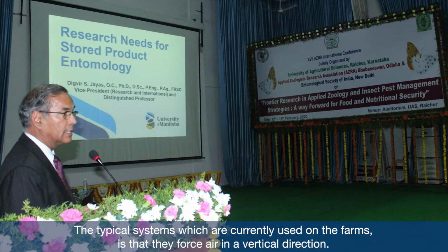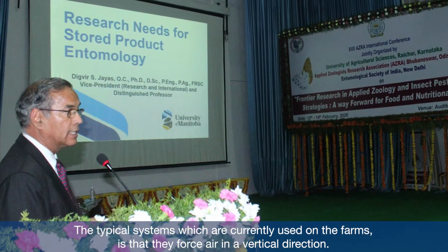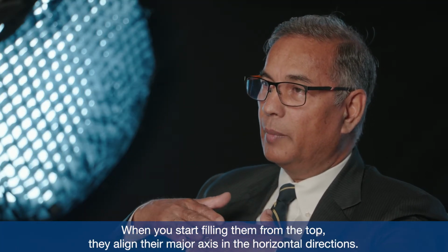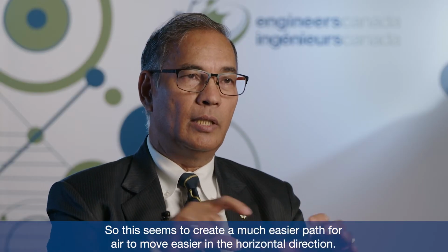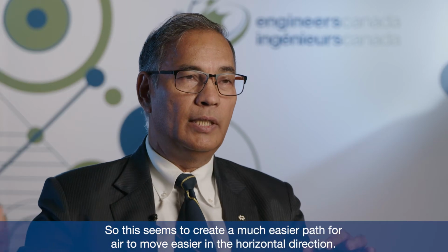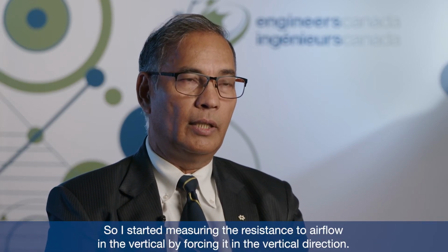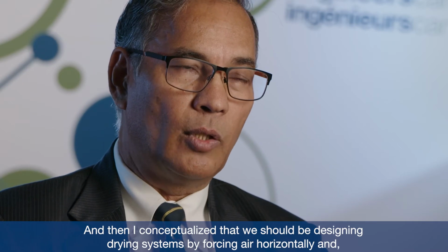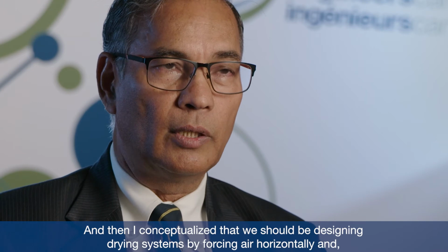The typical systems which are currently used on the farms force air in a vertical direction. When you start filling them from the top, the kernels line their major axis in the horizontal direction. So this seems to create a much easier path for air to move in the horizontal direction. So I started measuring the resistance to airflow by forcing air in the vertical direction and then in the horizontal direction. And then I conceptualized that we should be designing drying systems by forcing air horizontally.